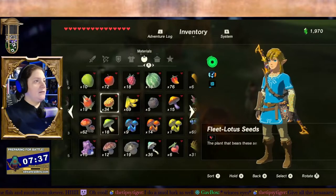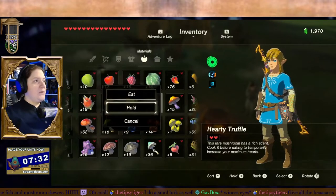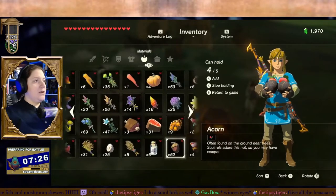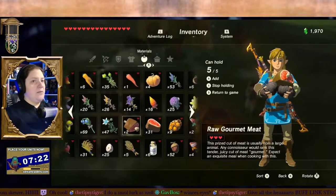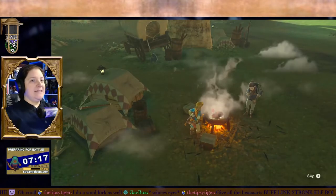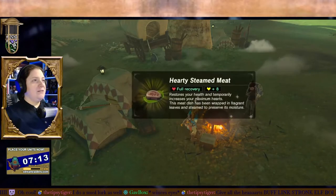So many. All right. We're gonna do some more regular hearty truffles here. We're gonna do two of those and two of the hearty radish together. And a piece of gourmet meat. Perfect. Yes! Strong elf boy. Be very strong.